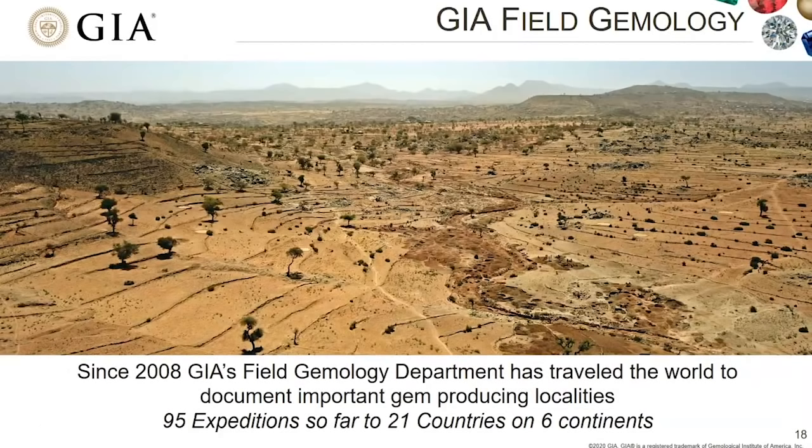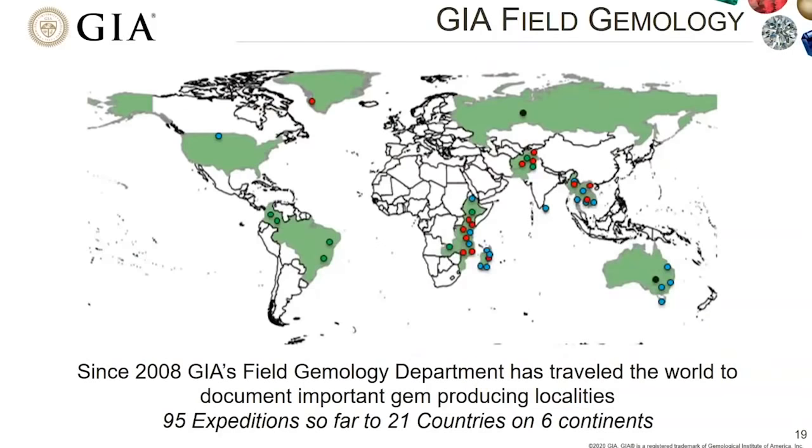So since 2008, when the field gemology department was created, we've led 95 expeditions so far to 21 countries and 6 continents. So you can see this is an overview of the places we've gone so far, the expeditions. Obviously, there's a heavy emphasis on East Africa and Southeast Asia, but we've gone to some further afield places like Russia and Greenland, North and South America, and Australia as well.